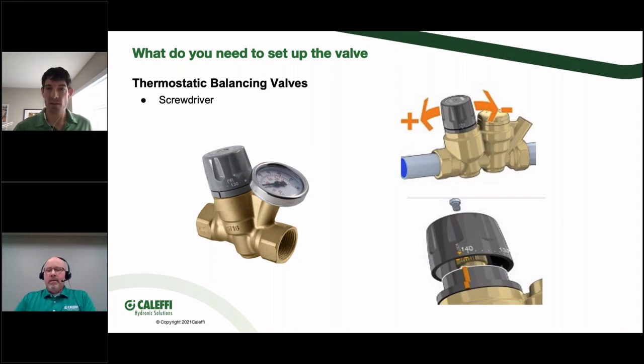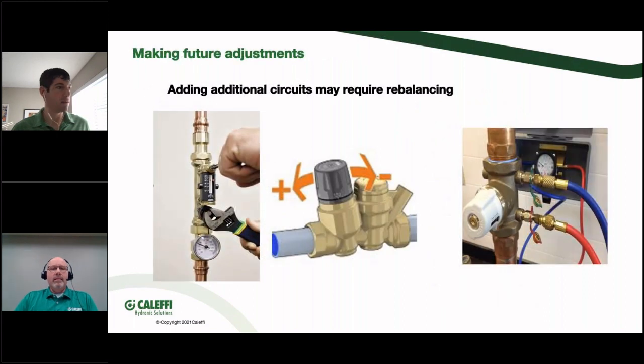Perfect. Okay, let's take a look here. So then future adjustments: let's say something in the system changes, or there's an addition to your recirc line and you need to add another circuit or balance. With the direct reading balancing valve, it's very easy to add an additional valve. One thing you're going to want to make sure is that your pump and piping is sized to be able to handle whatever you're adding to the system. But once that's done, a direct reading valve is very easy to add.